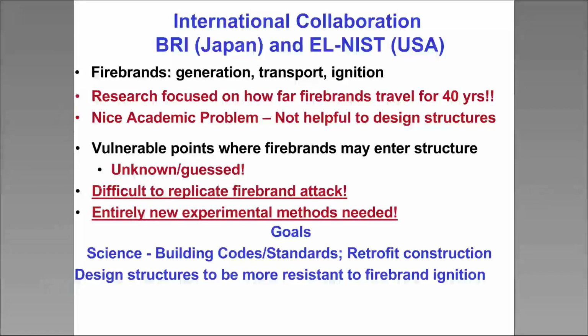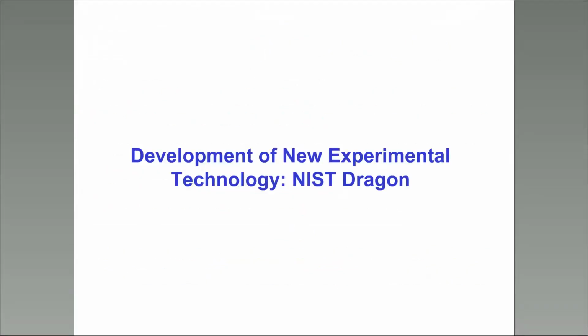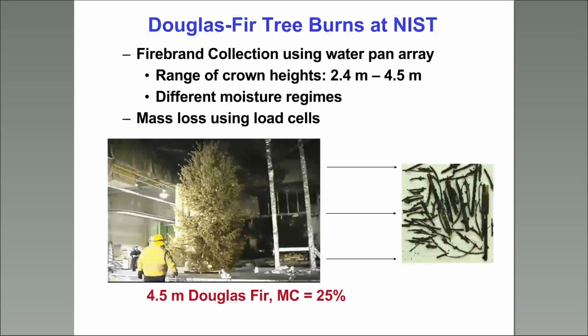There are many, many WUI communities in the country, and unless you somehow deforest the entire country, you're going to have WUI fires. And obviously, deforesting the country is not an idea that anybody would think is a good one. So how do we make these structures more resistant to firebrand ignitions? I'm going to be talking about the development of what we call the NIST Dragon, and you're going to see why it's called that in a minute.